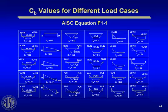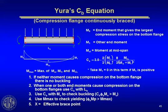Now, these other two cases that I spoke of, that Dr. Ura said, well, hey, as neat as this equation F1-1 is, it really doesn't cover some situations that engineers are finding out there in practice. And so in his research, he had a PhD student that got a PhD studying these equations and doing a bunch of analysis. And they're very practical.